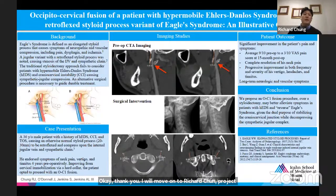I'm an incoming medical student, and today I'll be presenting an illustrative case on the OC fusion of a patient with hypermobile Ehlers-Danlos syndrome and a retroflex styloid process variant of Eagle syndrome. So Eagle syndrome is traditionally defined as an elongated styloid process that causes symptoms of neuropathic and vascular compression.